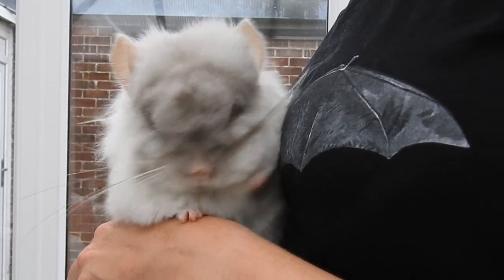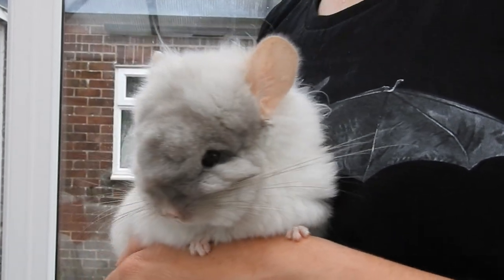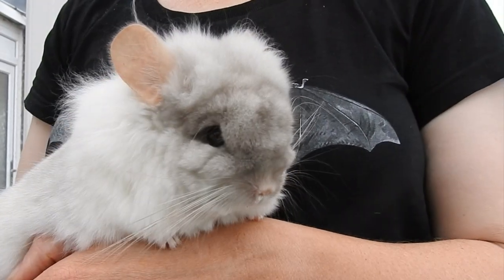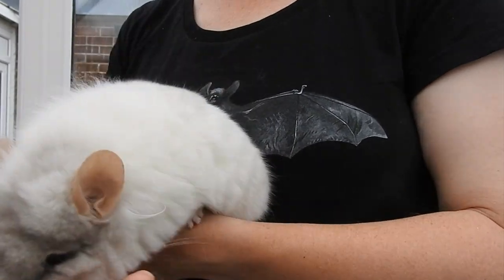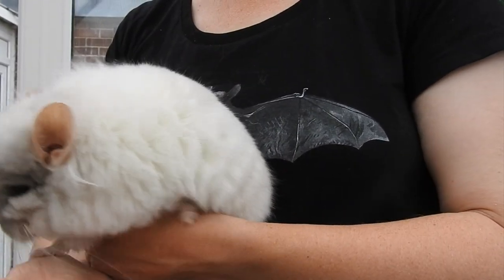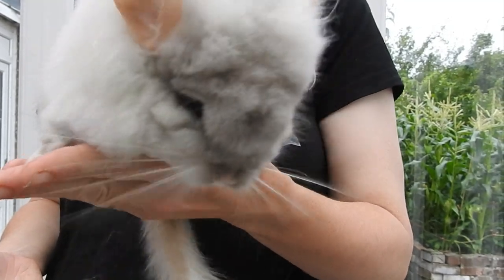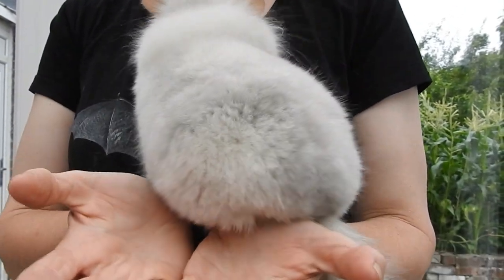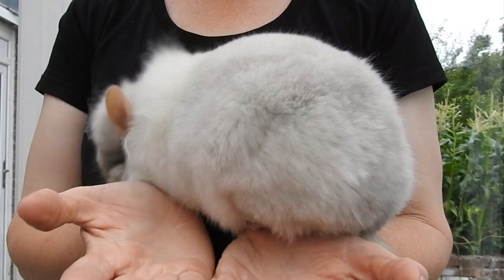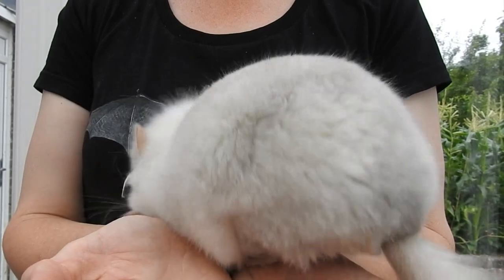Also, it just means that you're throwing away a lot of hay every single day, because they will eventually just get bored of it and will just leave it and will just pee on it. That is just not good for you, because you're just chucking hay away, and it's not good for them either, because they're just picking out the best bits they want and then not eating any of the rest. As well, if you give them lots and lots of hay, it can cause them to just get bored of it altogether and just stop eating hay altogether.